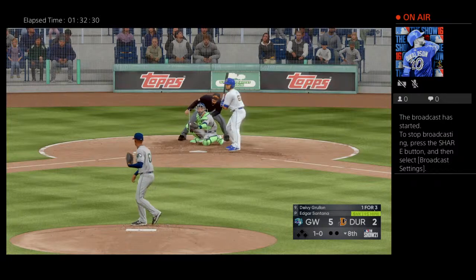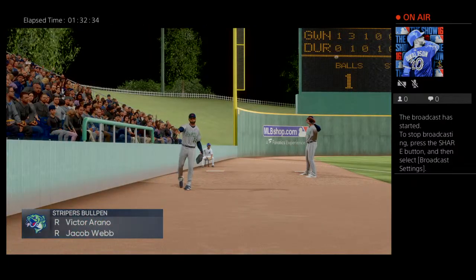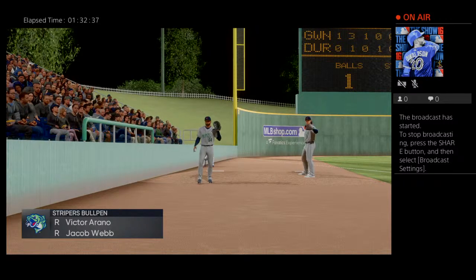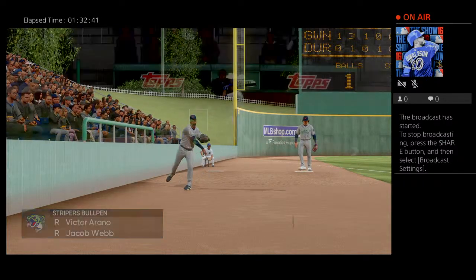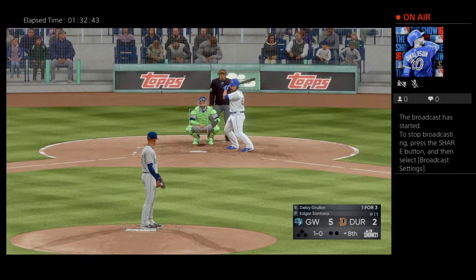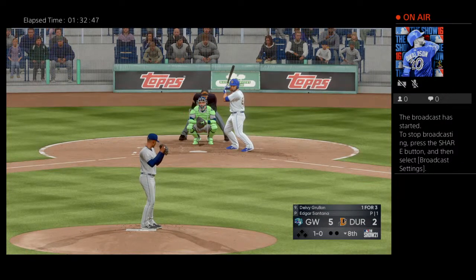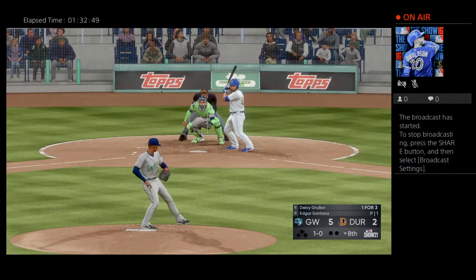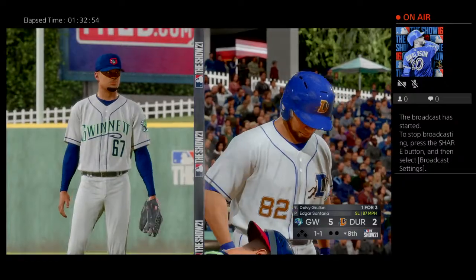Wheels and deals. Here's the first pitch. That ball went out. Now action in the bullpen as their closer starts to get loose out there. The 1-0 finds the zone, strike 1. 1-1.